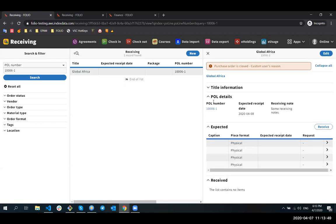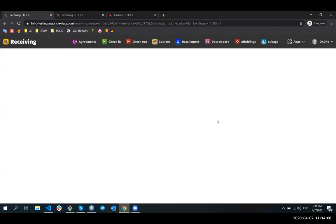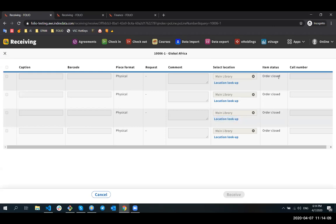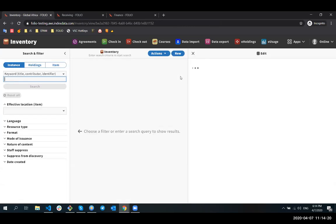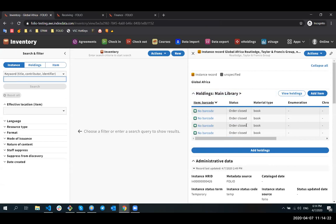And here we can see new information. It's a warning banner with information that the purchase order that's connected to the title is closed. And we can see the reason, it's a custom user's reason. And if we navigate to the receiving list, we'll see that item status was changed for all items and now it's order closed. The same if we navigate to inventory, we see this item status was successfully changed to order closed.